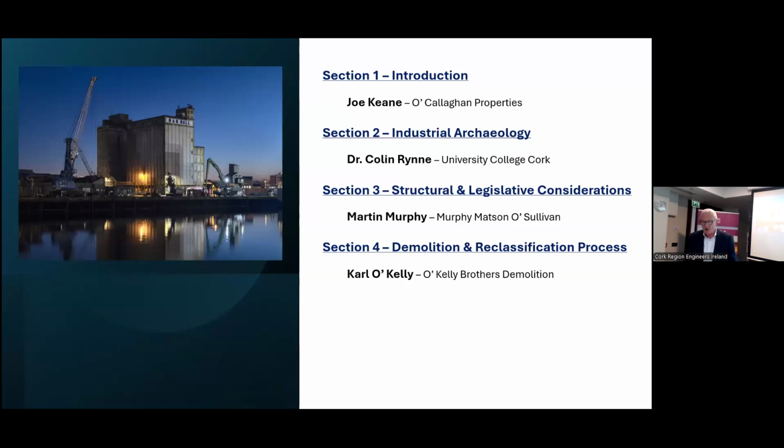So I'm going to start by introducing the project from the developer standpoint. Dr. Colin Rinn of University College Cork will explain the industrial archaeology works that were undertaken prior to the building being demolished. Martin Murphy, an engineer, a director of MMOS Structural Engineers here in Cork, will detail the building surveys and the process involved to recycle the materials arising from that demolition. And finally then, Carl O'Kelly, a director of O'Kelly Brothers Demolition Contractors, will detail their role in the demolition and the recycling process at site level.